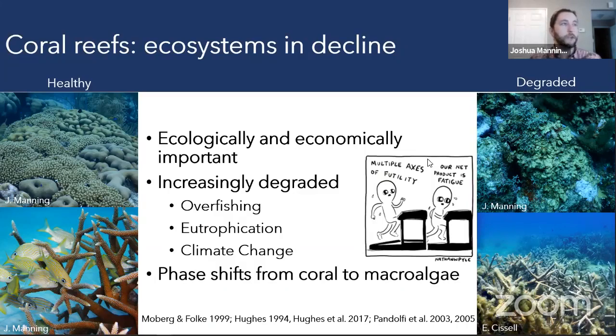So coral reefs are ecologically and economically important. Their diverse communities support the livelihoods of millions of people around the world. The structure that they create provides coastal protection from storms and damaging waves. But coral reefs are increasingly degraded by human impacts. So overfishing, eutrophication, climate change, these are all big ones that are affecting coral reefs today and leading to the loss of coral in these systems.